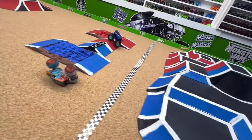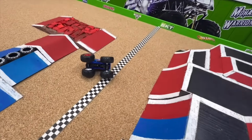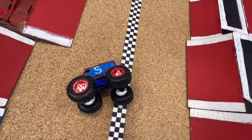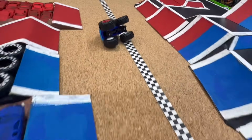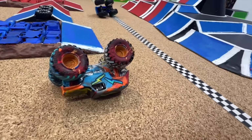Ricky Racer corrects back up over the obstacle and flips for the win. Wow. What a wild race. These trucks were all over the track, going right, correcting, coming back to the center. What a wild race. Let's take another look from the track cam.